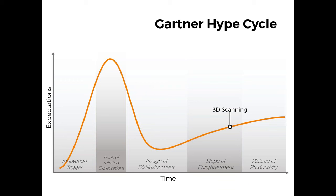E-paper displays, the display that is on your Kindle reader that costs, I think, $70 now. Biometric authentication was sitting right where 3D scanning is sitting now. That's the home button on all of the new iPhones. So it's all built into the technology that we use every day. Even speech recognition was sitting at this point on the Gartner hype cycle not that long ago. So Siri, Google Now, Cortana, that's all just ingrained in our lives, and it just happens automatically, and it's nothing that we think too much about. So I don't think that it's that much of a stretch to think that 3D scanning is going to just become a normal, everyday, fantastic tool for us engineers and designers to use going forward.